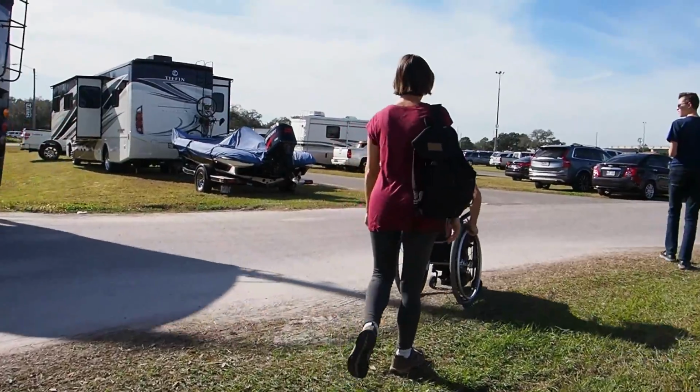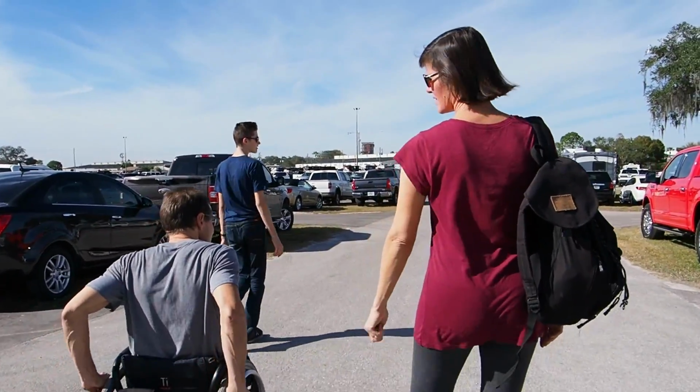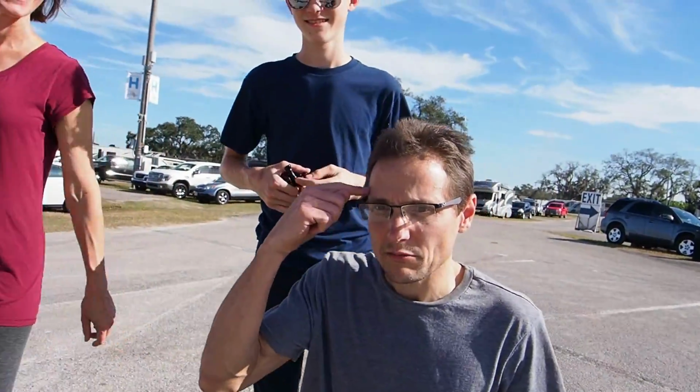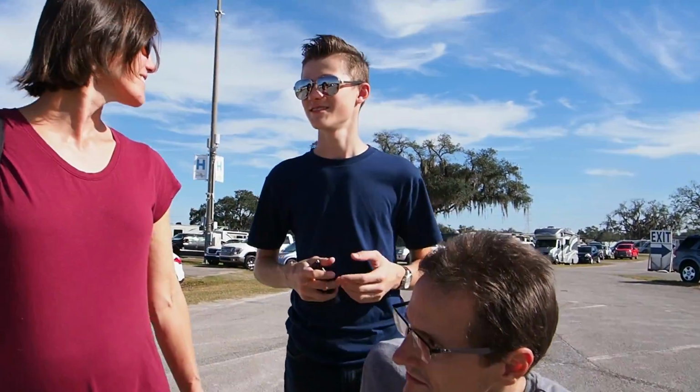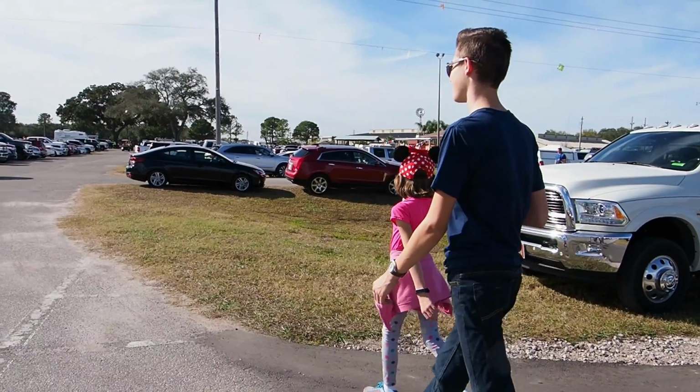You would think they would give us a map when we drove in so that we could find our way to the RV show. But we don't need one. No, we have me along, so I've got that map built into my brain. Yeah. And I'm just backup if he needs. Just in case? Yeah. Our plan is to just walk towards all the RVs.